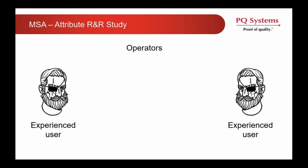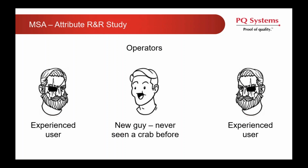So the operators, we've got the experienced, the grizzled sailors that have been many seasons on the boat, as well as the new guy, the person that just joined the cast and is really looking to make a name for himself. Now, your actual users, these could be all experienced technicians, people that have been a part of the company for years. They've known how to use the gauge for years, but that doesn't necessarily mean they've been using it correctly. And an attribute study in this case is going to help identify, well, is there reasonable agreement? Are they getting good measurements? Are they accepting the right things and rejecting the wrong things?